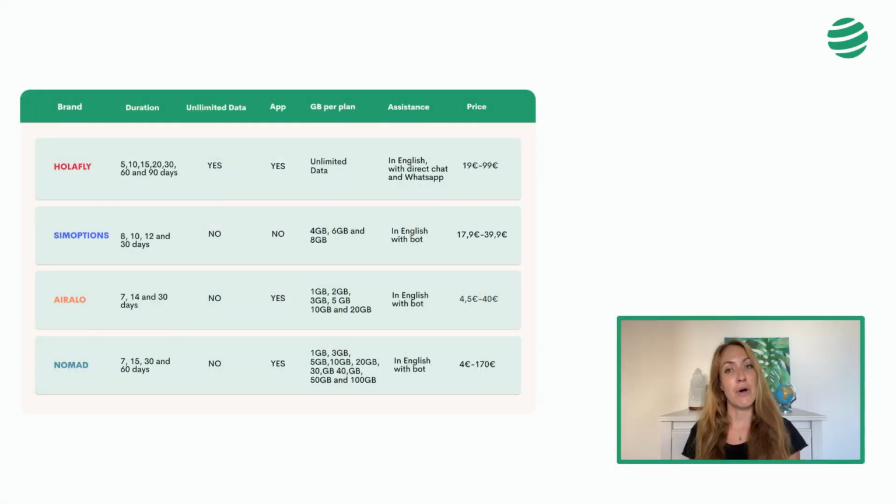Now that you know how much data you need, here is a table with each eSIM brand and all their services for you to compare and choose the option that best suits your trip. For Simoptions, which offers a maximum of 8 gigabytes, it is practically a lottery to find a card that suits the trip, as they are a marketplace and have a lot to offer, but in case of any incident, it is very difficult to guarantee a good service to resolve the incident. You will soon realize which is the best option for us. And yes, it is Holafly.